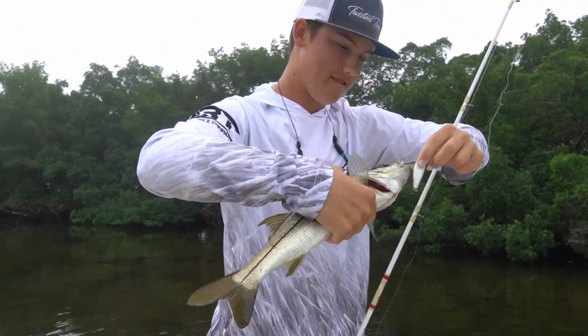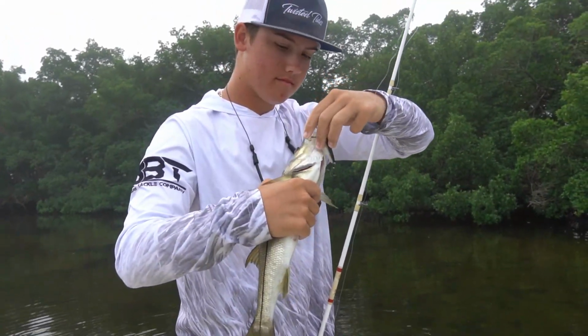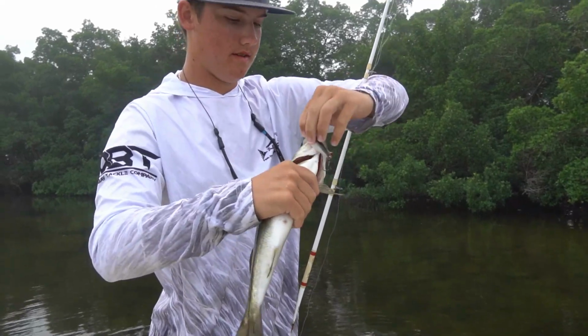I know guys throw stuff like that here in Florida too, man. I really want to see that Corky work. That's what I was really interested in, because that looks like a big fish bait, dude. Even for snook and stuff.